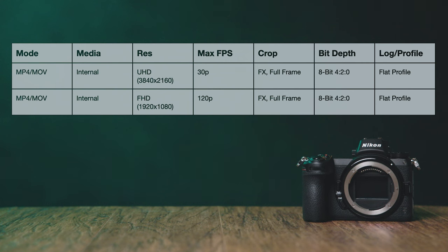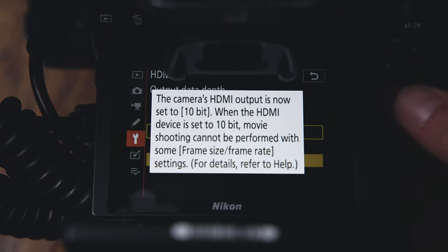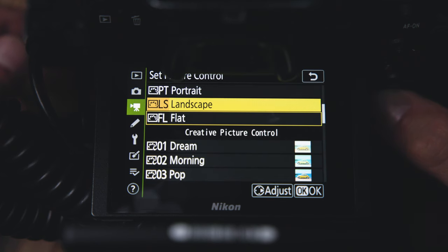So let's chat recording modes, and yes, I'm breaking out the table for this one. Internally, the Z7 will record UHD 4K up to 30 frames per second. It's the Z7 Mark II that does the 4K 60. And it will take 1080p video up to 120 frames per second. And for both of these, you can choose between MP4 or MOV file types, both of which are 8-bit 4:2:0. Nikon has developed their own log profile, N-Log, but this is only available externally, so your best bet for recording internally is probably to switch it to the flat color profile.